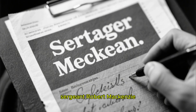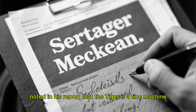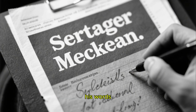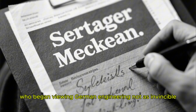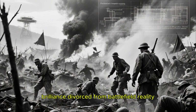Sergeant Robert Mackenzie, a maintenance specialist, noted in his report that the Tiger is a fine machine built for the wrong kind of war. His words captured a growing sentiment among Allied troops who began viewing German engineering not as invincible, but as impractical brilliance divorced from battlefield reality.